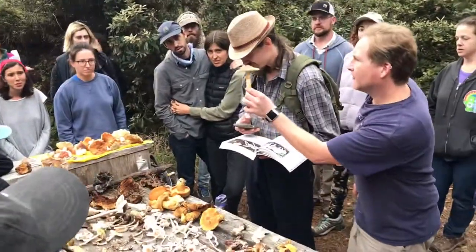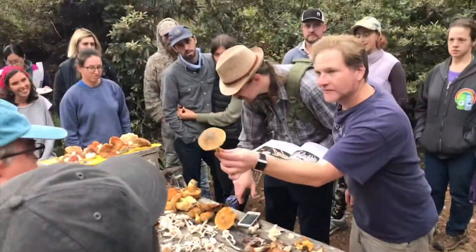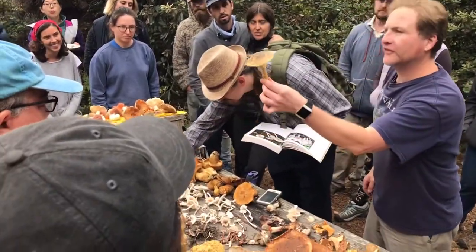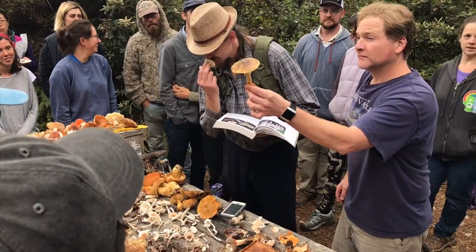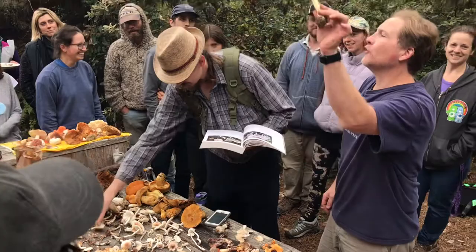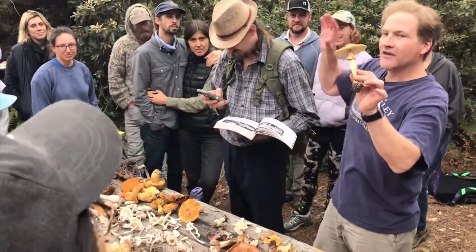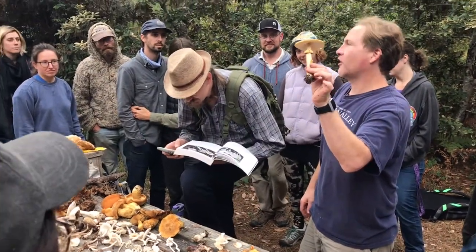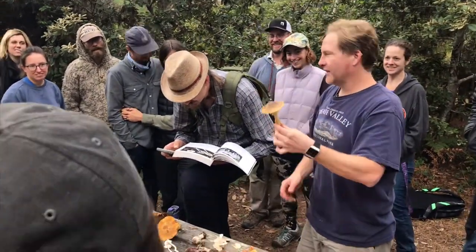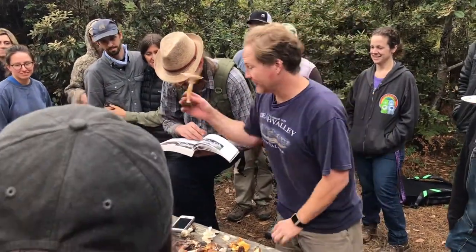But which Amanita? Does anybody know which Amanita this is? Augusta? Yeah, it's Amanita augusta. What does this taste like? Delicious. Death? Maybe shrimp? Who has eaten this mushroom before? I have. It's edible. What does it taste like? It tastes like tinfoil with salt. It's not great, okay, but it's edible.